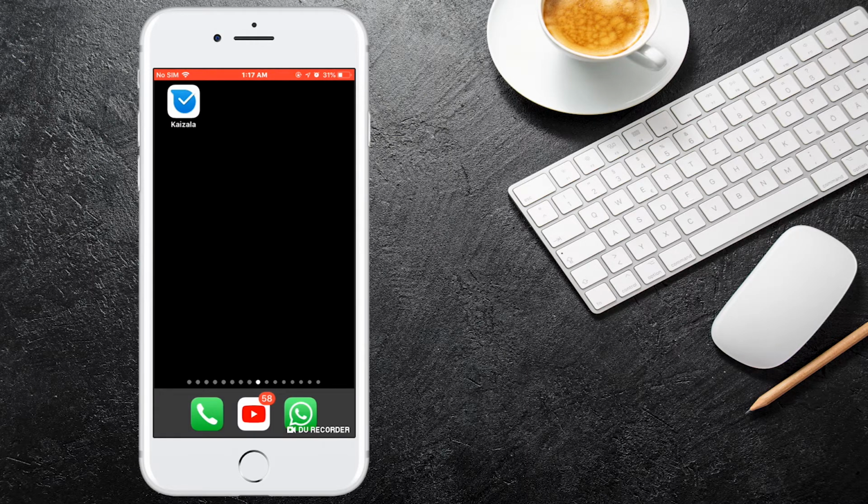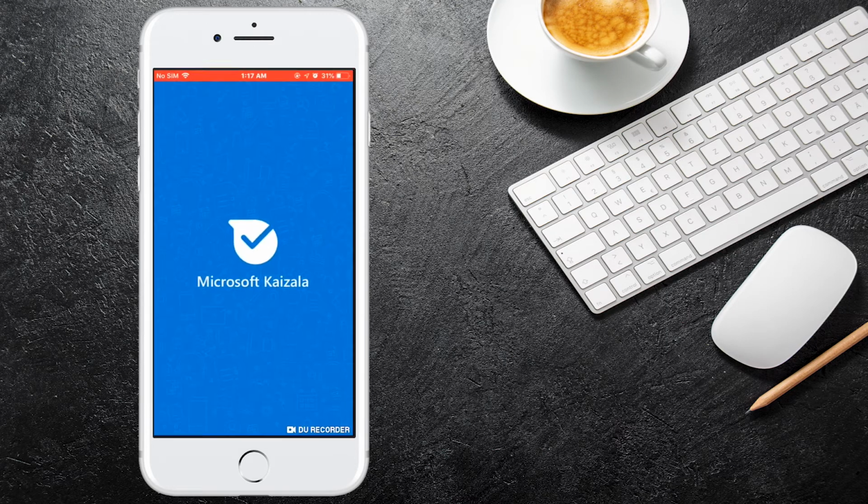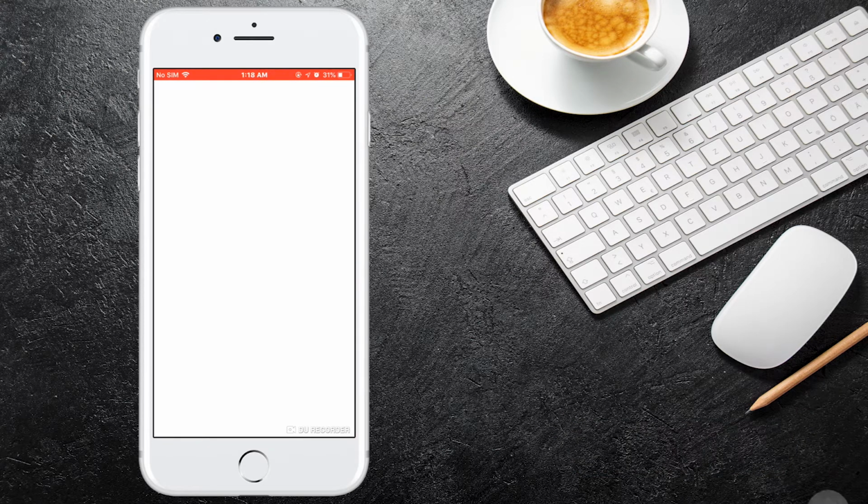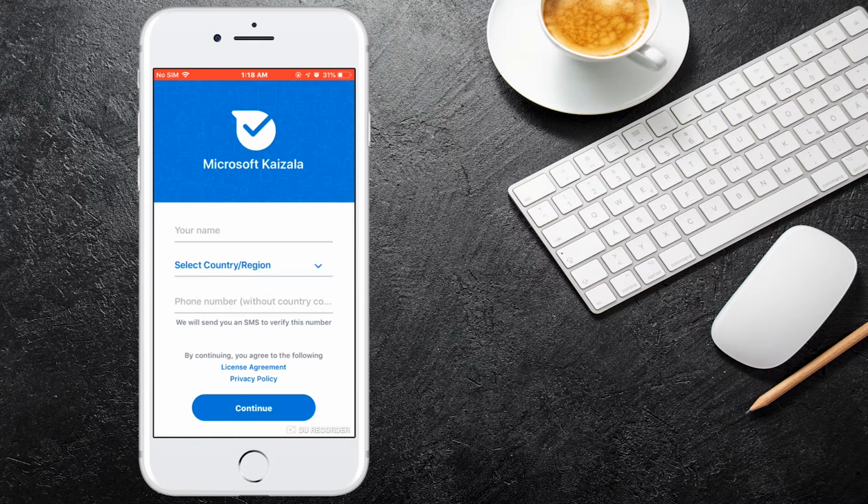My number six application is Kaizala. This Kaizala application is for video calling. It works well, and you can try it. This application is from Microsoft. Here you have to register with your mobile number and your name, so you can enjoy this application. It works really well, with HD calling, and it's free.